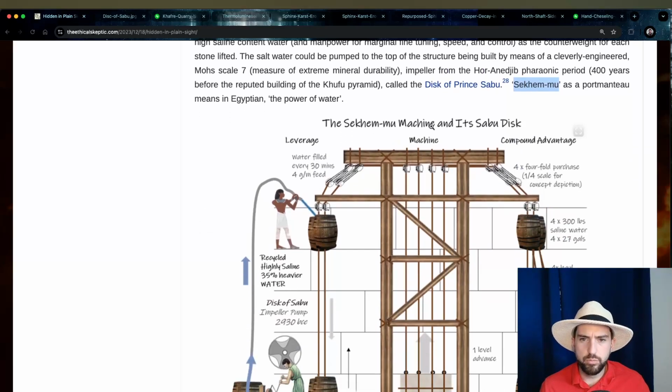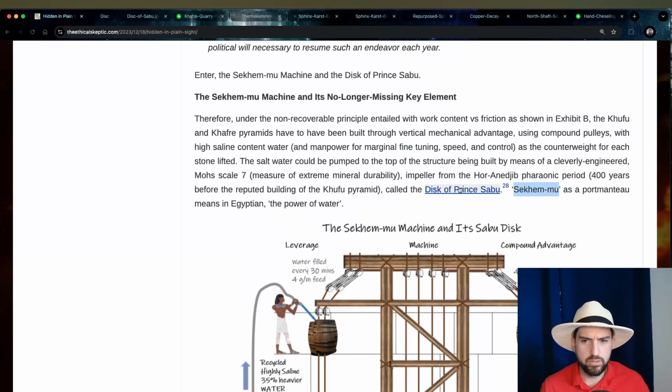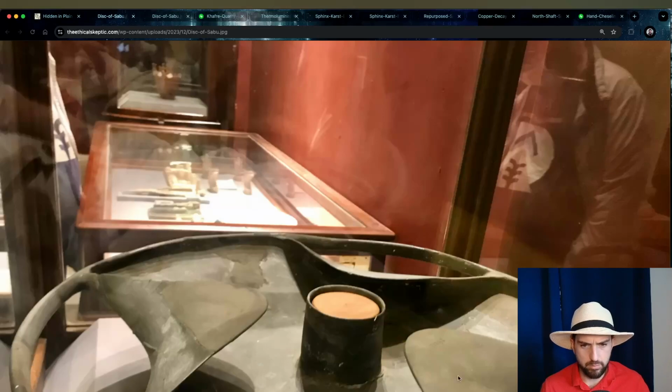The Sekhem-mu Machine and its Sabu disk. So we have like a nice illustration here. And so that is, if you don't know, the Disk of Prince Sabu here, this disk is a big mystery about what exactly it was used for. Very precision made. It reminds a lot of people of some kind of machine, device or a piece of a machine, but it's never really been determined.